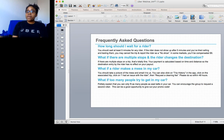How long should you wait for Uber? You should wait at least 5 minutes for any rider. If the rider does not show up after 5 minutes, you should try calling and texting them. There's an option in the app to call or contact that rider. You could contact them via text message and let them know, hey, I'm outside, I've been here for 5 minutes. If they do not appear, you can no-show that rider.